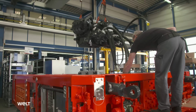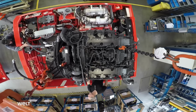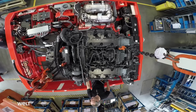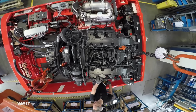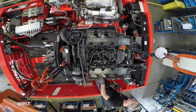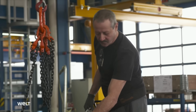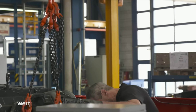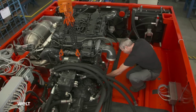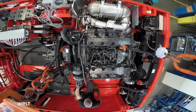The final 1.5 meters before touchdown. Now, extra care needs to be taken to ensure that the large hydraulics and cooling water hoses are in the right position and won't damage any other parts. The last few centimeters call for precision operation of the crane control system. Hugo Kischle inserts the engine mounting bolts and moves the motor manually so that the bolts thread into the holes in the frame.